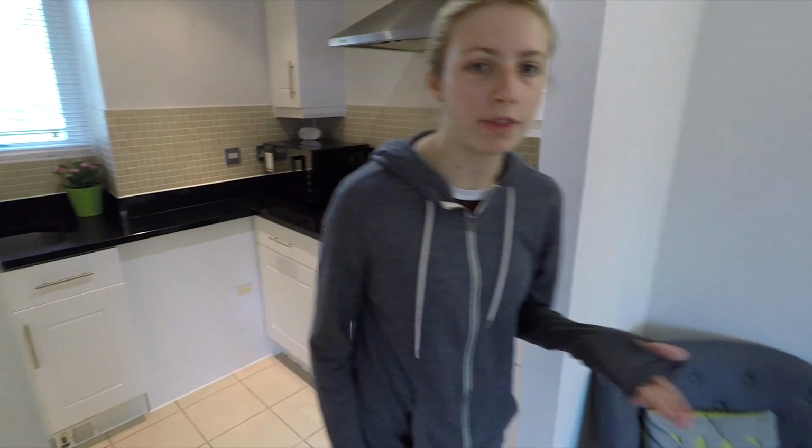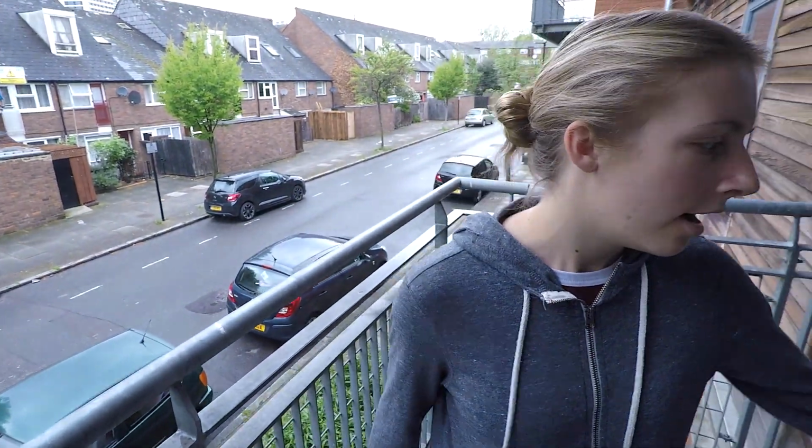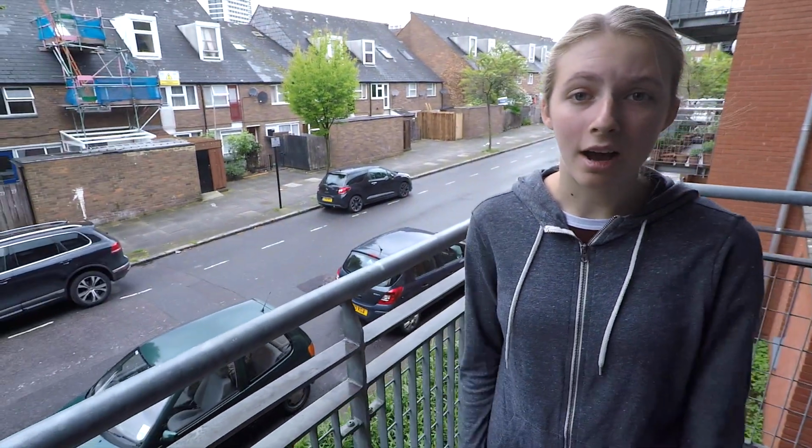And then one more thing I have to show you is the balcony. We have not gone out here a lot, mostly because, classic London, it's been really rainy. So just kind of cold, but when it's not rainy and when it's sunny out, we have opened the door a couple times to let in some fresh air and spring birds. So yeah, it's nice.